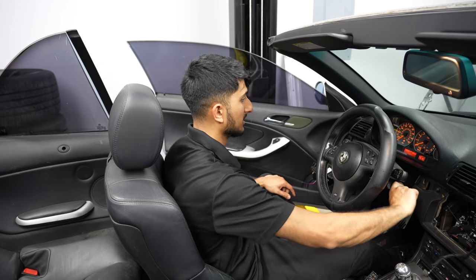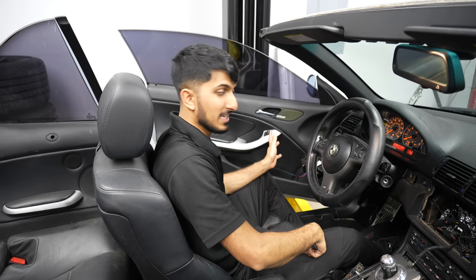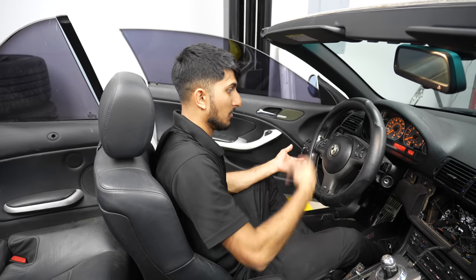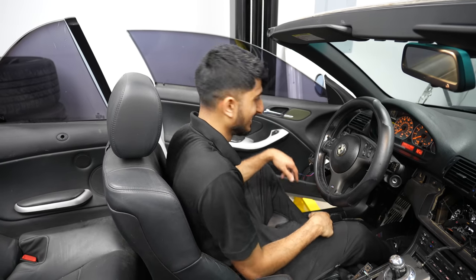Gotta love BMWs. But now I gotta figure out why the lights are staying on. Everything's plugged in, but the lights won't turn off. It's a love-hate relationship. Look at all those wasps.